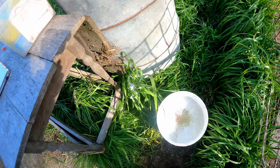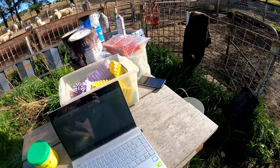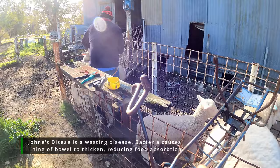I'm just throwing in the disinfectant. So Dad's just reading out their mum's tag number, and I'm writing it down on the computer here, so that way we know who their mother and father is. Obviously all the fathers are the same, and they're getting a drench. And then a 5-in-1, a multi-min, a Gudair, which prevents Johne's disease. And a ring on their tail and a tag.